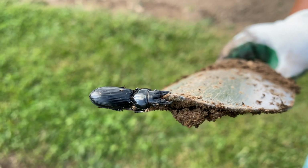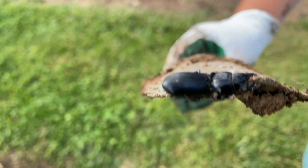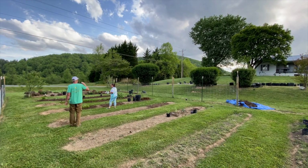Look at this thing, it bit onto her shovel. What kind of bug is that, Rach? I don't know. Do you guys know what kind of bug? Is it a beneficial one, guys? Let us know. It was definitely alive though.